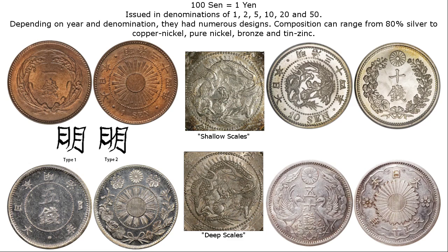But, 2 things to note when looking at sen, though. In the middle, you can see the shallow scales and deep scales, which some years, I'm not sure which years off the top of my head, you just have to look that up on Numista or something. But some years had the variety where the scales kind of blend together a little better, or the deep scales where they're much more clearly defined. And again, if it gets a little worn, sometimes it can be hard to tell. And I don't know much about the value on these, but something worth noting.